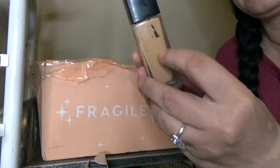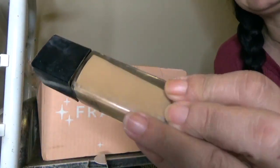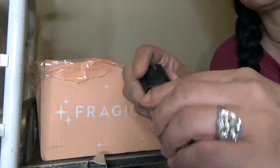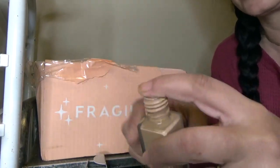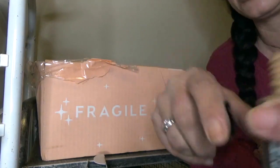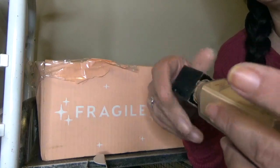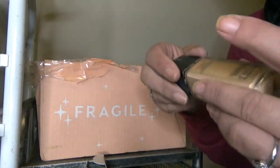This is my Maybelline Fit Me foundation. It's probably about down to here. This is a really good drugstore foundation. This is the Dewy and Smooth SPF 18 for normal to dry skin. And this is in Nude Beige, number 125. I totally wish that it had a pump or a squeezy or something, but I still like this foundation. So I'm definitely keeping it because it's one that actually still looks good on my skin. It's a very thin formula, as you can see, and it's just really good.